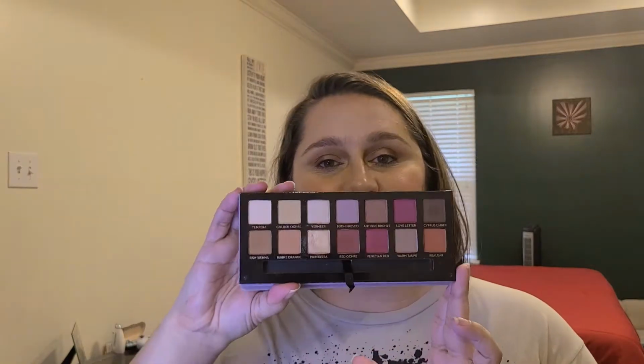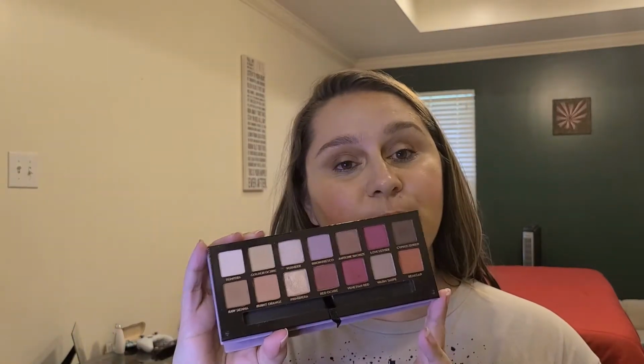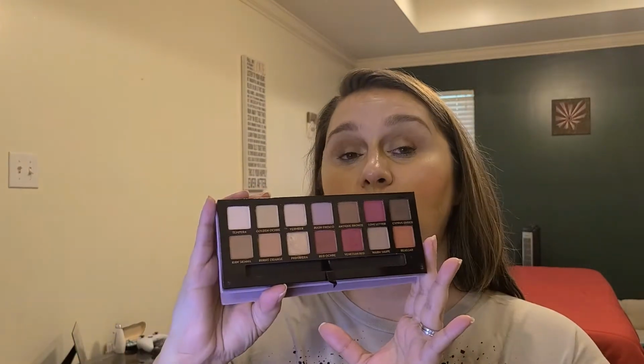The first palette is one that everyone has. It's not a surprise to see this little baby in my collection. This is the Modern Renaissance from Anastasia. It still looks brand new. Mostly the only one that looks really used is Primavera and Tempera. But I really like it. It's good for neutrals. It's good for a nice pinky look.